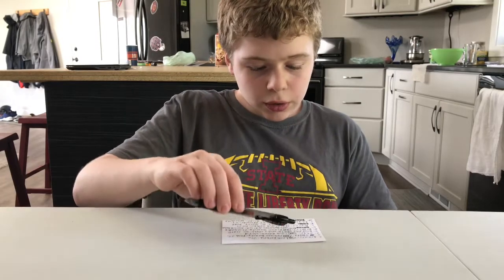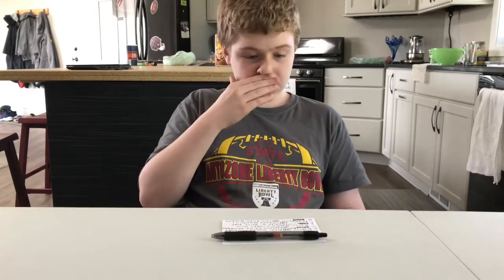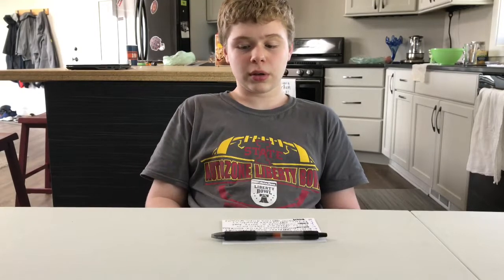So overall, I have 4 quarterbacks going and 2 trades. So hope you guys like this one.